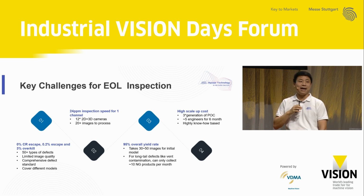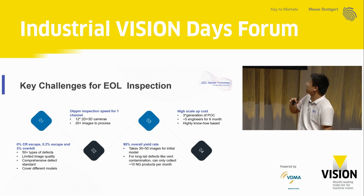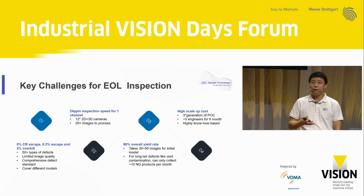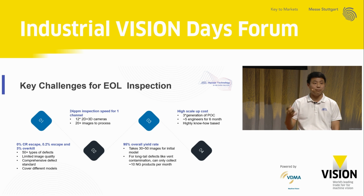This is very time-consuming. The last one is about the scale-up cost. Until now, we have done 3 generations of the POC test. And basically, each generation of the POC test takes around 5 engineers 6 months to finish all the process and achieve the final target. This is very expensive, and very highly know-how based. So our software, our algorithm or solution, has to be able to totally or partly solve these 4 problems to make the solution accessible to the customer.